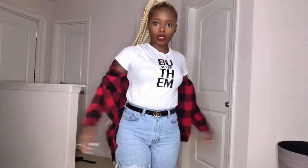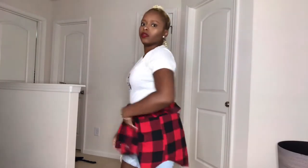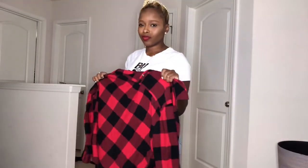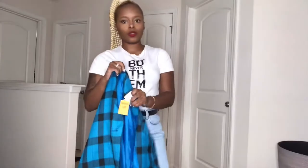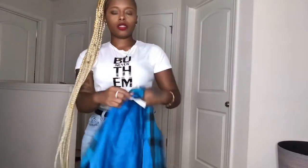But typically with this one, of course, you can always put it around your waist. You know, this look never gets old. So always do that. I have at least about 4 of these, but what am I losing for $1.50? From the thrift store as well. And this blazer was $3. So it's 50% off that.